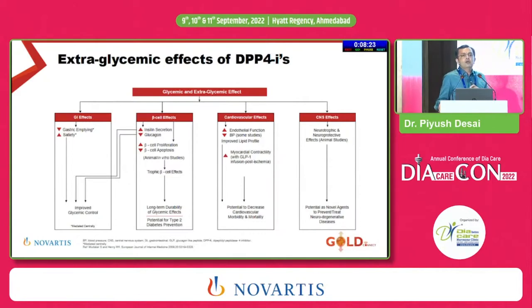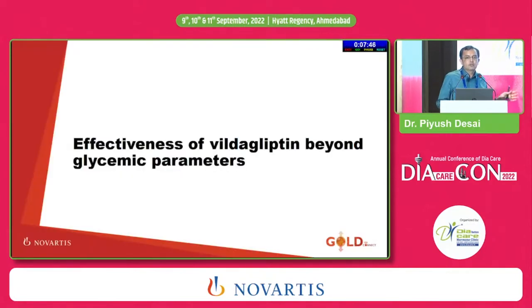a beta cell preservatory action. We don't have an in vivo study with that, but we have an in vitro study with vildagliptin. We have an in vitro study even with linagliptin, that if you put beta cells in the medium of a DPP-4 inhibitor, they survive more under oxidative stress and apoptosis was less. So definitely this has something to do with beta cell preservation. As far as cardiovascular effect is concerned, it is postulated that it has cardiovascular benefit, but we still have a few concerns that I will speak about in a later part of my slides with saxagliptin. And the CNS effect is neurotropic and neuroprotective, so definitely we need not worry.